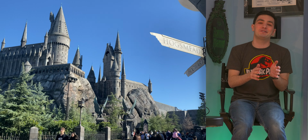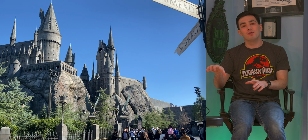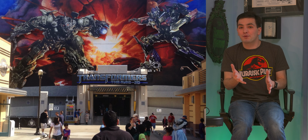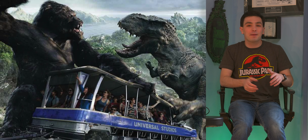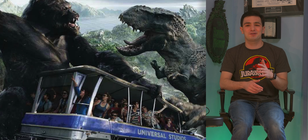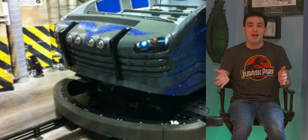What I'm trying to get you guys to appreciate is how the vehicles that are part of attractions at theme parks are A, not often what they appear to be, but B, they might be placed on a motion base that gives you more movement. They might be placed onto an elevator that allows for more thrills, and they might even be hidden out of sight to allow for more magic.